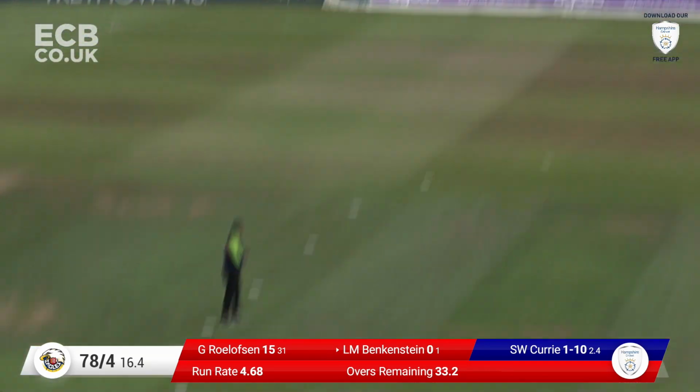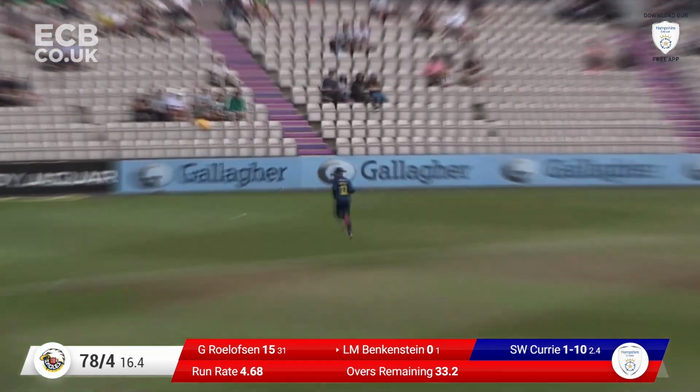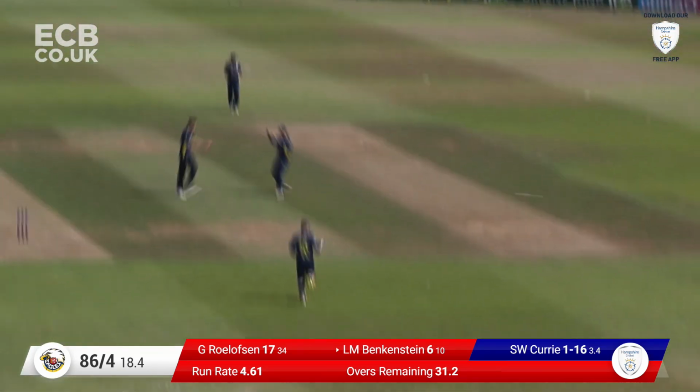Drop short, pulled away. Lovely shot by Benkenstein. That should go for 4. Deep backward square leg is running around, but he won't catch up with it. In again, right arm over, up to stumps. Cut away in the air, and that's caught at backward point. And Essex lose their 5th wicket.